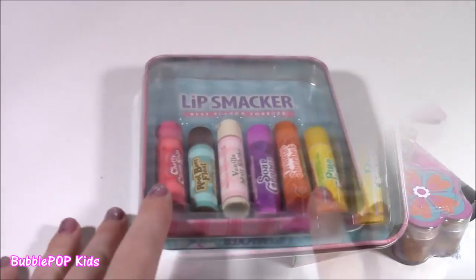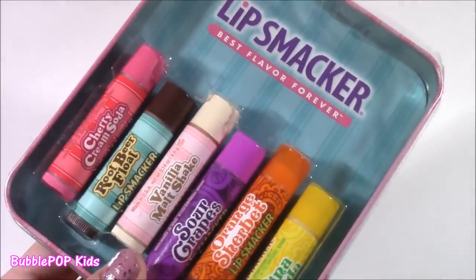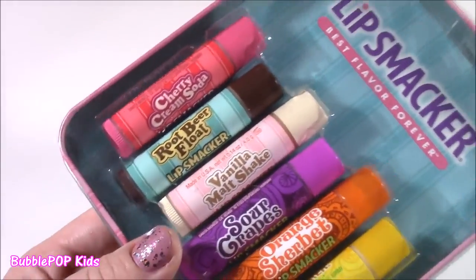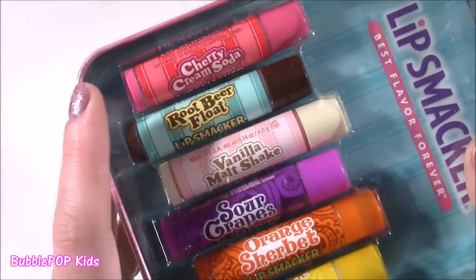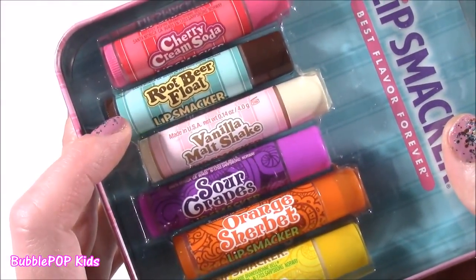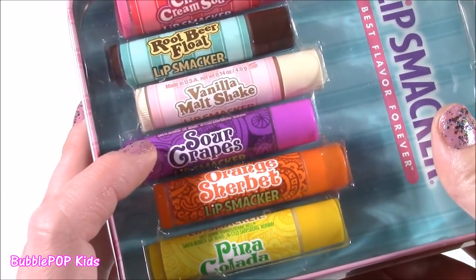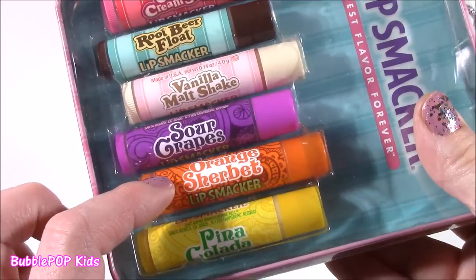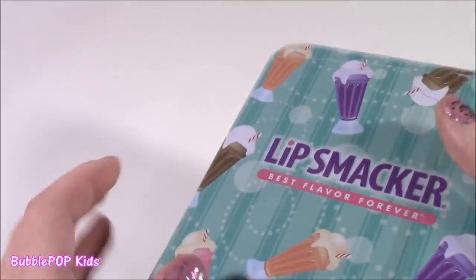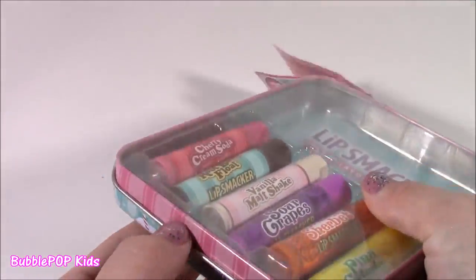Here it is, and I have to say, I'm like the biggest fan of Lip Smacker. They have the yummiest and most realistic scents. Whatever they write on the package is what it's really gonna smell like. So in this set, we get cherry cream soda, root beer float, ooh, vanilla malt shake. I'm gonna love that. Sour grapes. I thought these were all like milkshake ones. Orange sherbet and pina colada. It comes in this really cute tin you could store them in. Check them out.